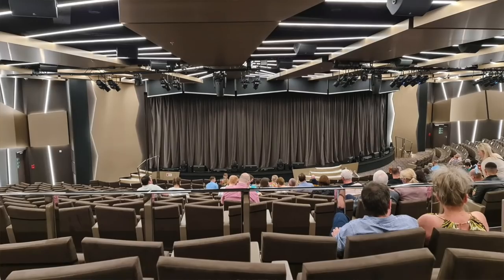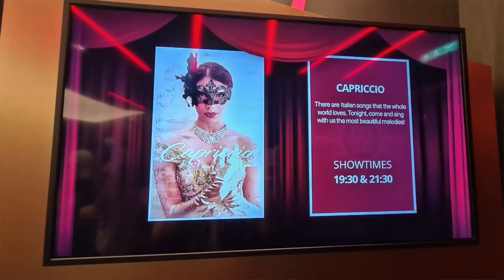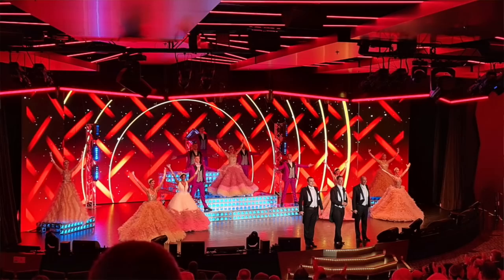Yes. And then we went to the theatre to watch Capriccio. You were going to say cappuccino, which would have been great. Yeah, and we've had an MSC experience with entertainment before, which hasn't been the best. But we've got to say, this show, it was only about half an hour, but the vocal abilities of these three operatic singers was spectacular, wasn't it? I mean, the harmonising was just amazing.